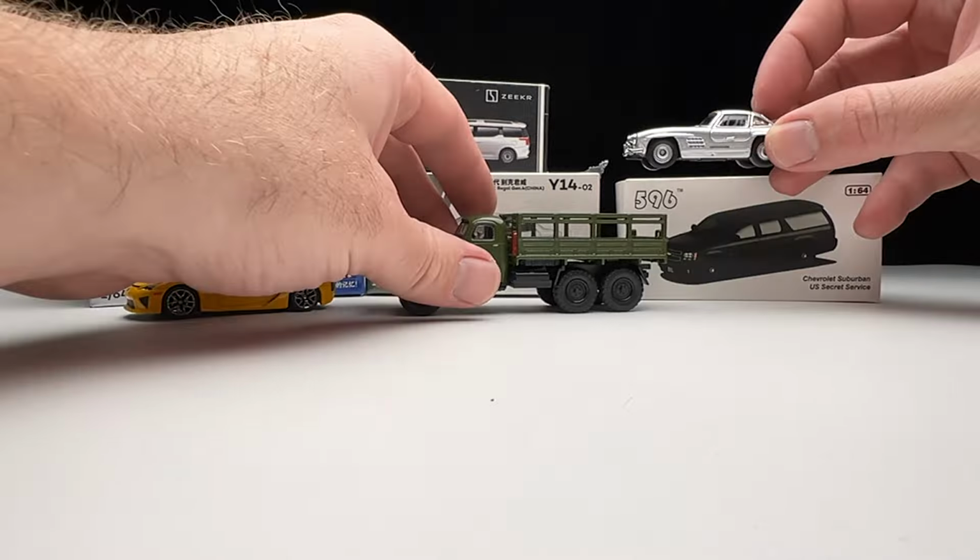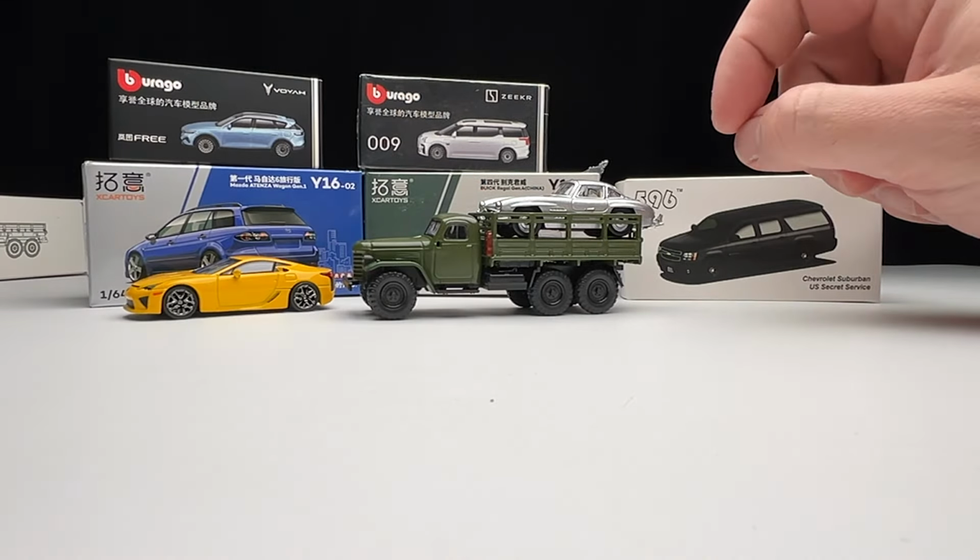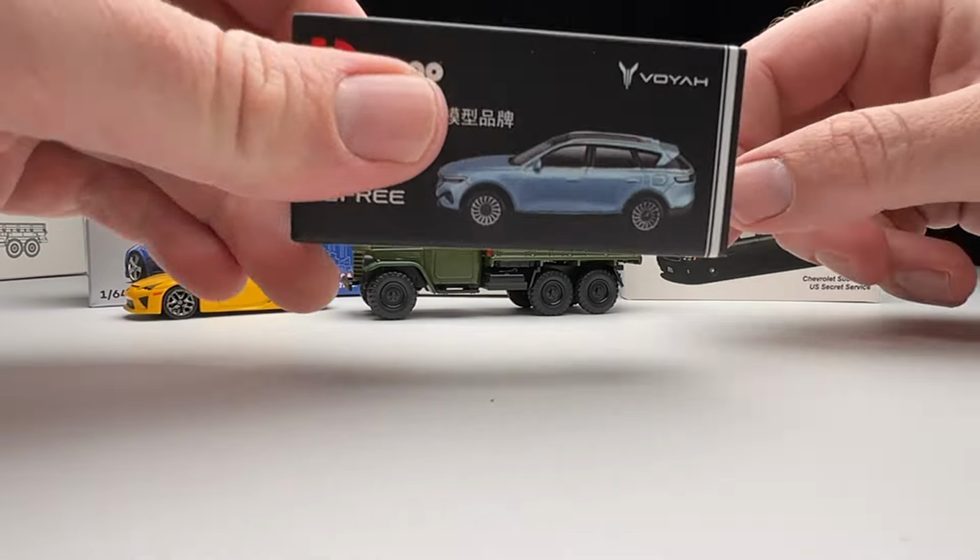All right, so there's that. It can kind of, yeah, it fits right in there. Look at that team transport. It makes 0 sense, but it's there.